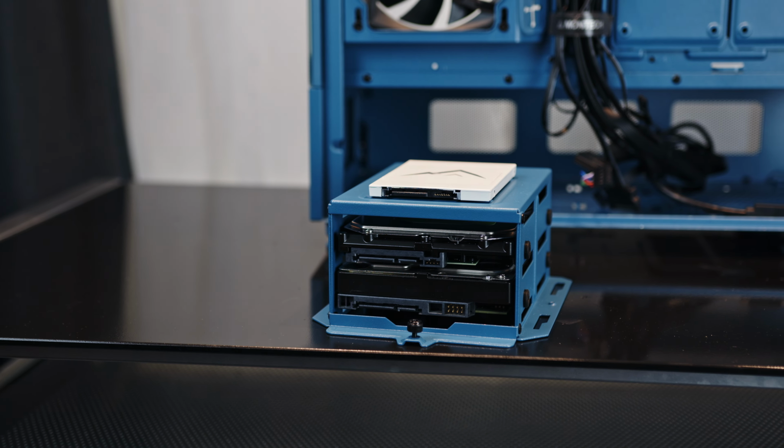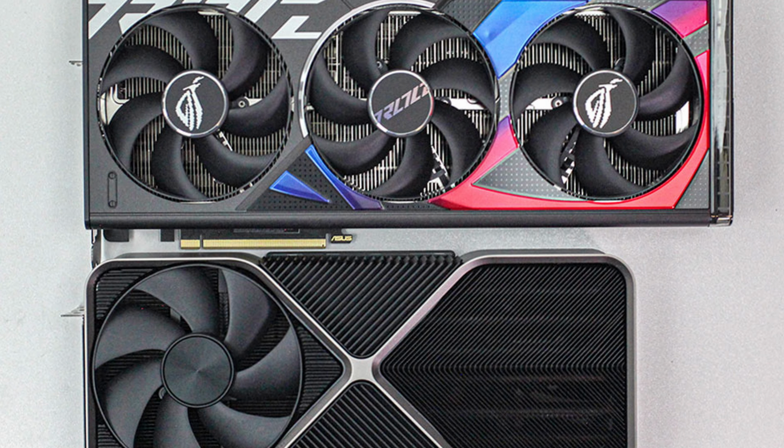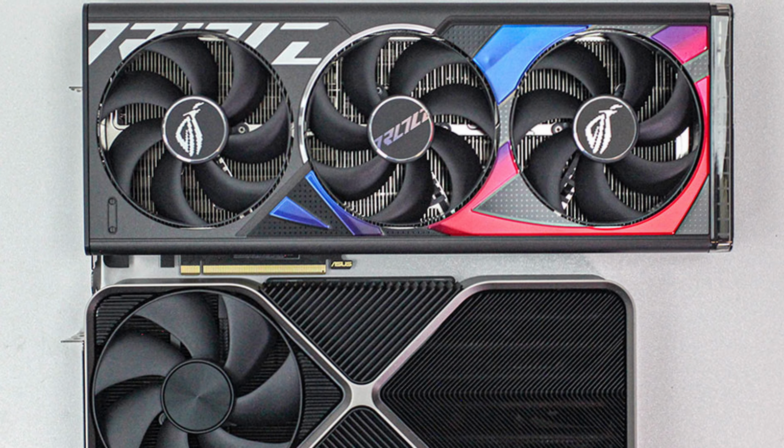And I have the perfect accessory for this. The 2¼ slot, 335mm long Red Devil graphics card fit in the case with plenty of room to spare. This case can even accommodate the 358mm ROG Strix RTX 4090 with room to spare.